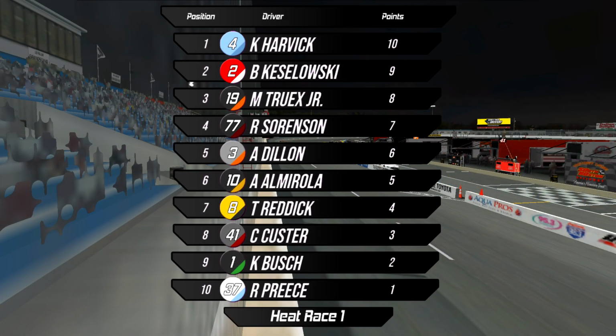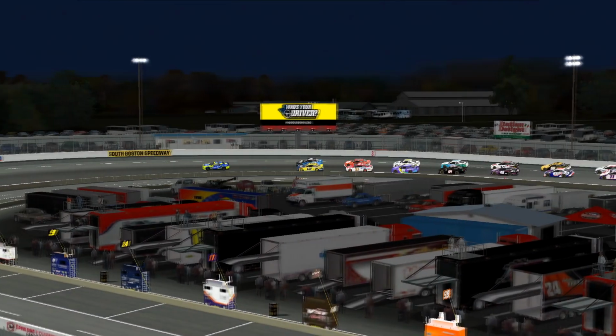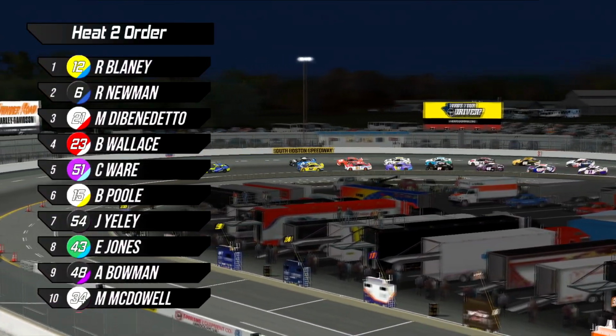Finishing order here, Harvick with a good run. Sorensen able to hold on the track position and finish 4th, a good run for him. And then here are your 9 that are out, and we'll have to look to the B main to get through some big names. Busch, Logano will have some work to do in the B main.